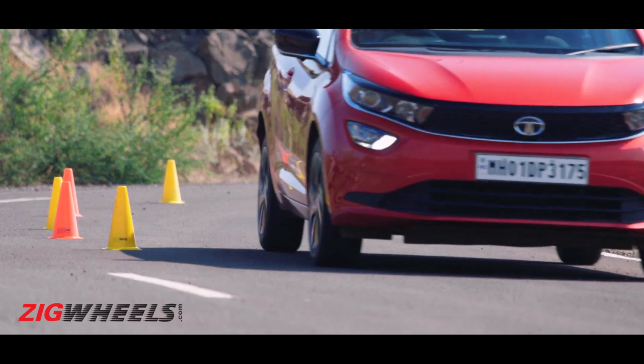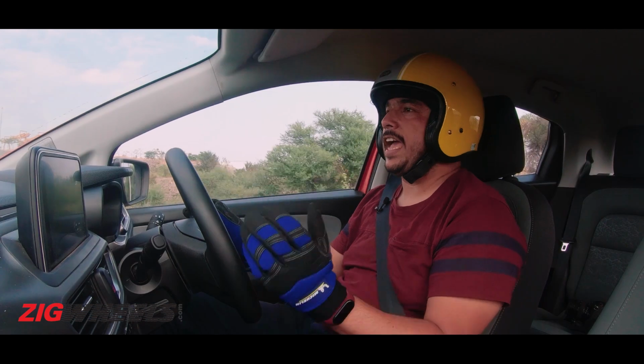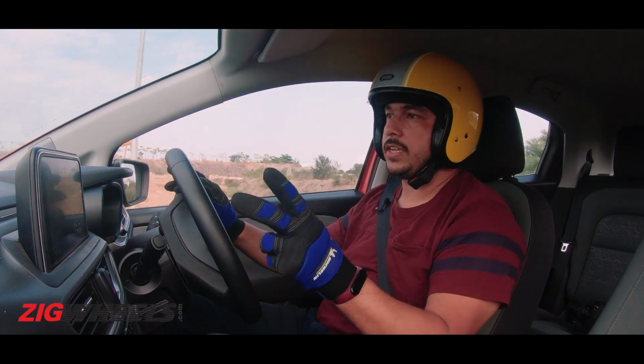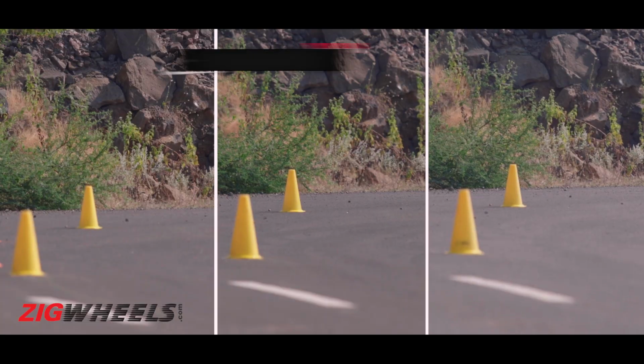The Altroz is our defending champion. And it's all set to defend that title, and it's going to set a benchmark for the other 2 cars to follow. So let's go, 40 kmph, first corner.